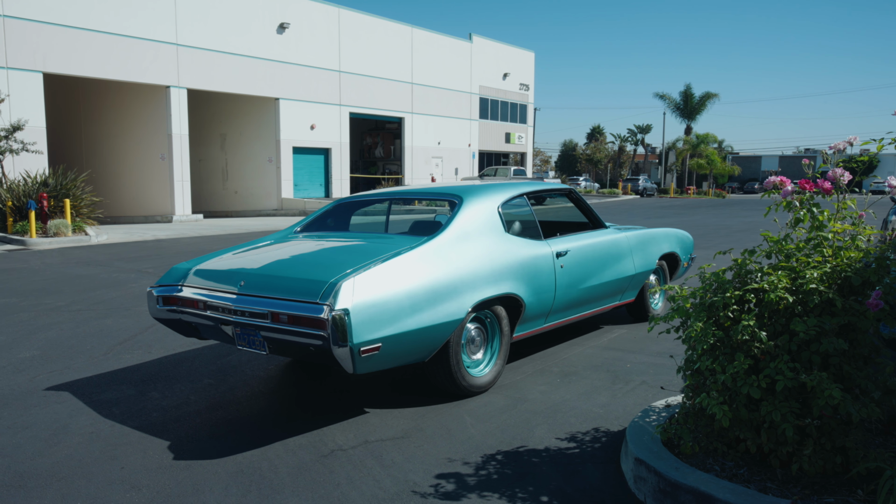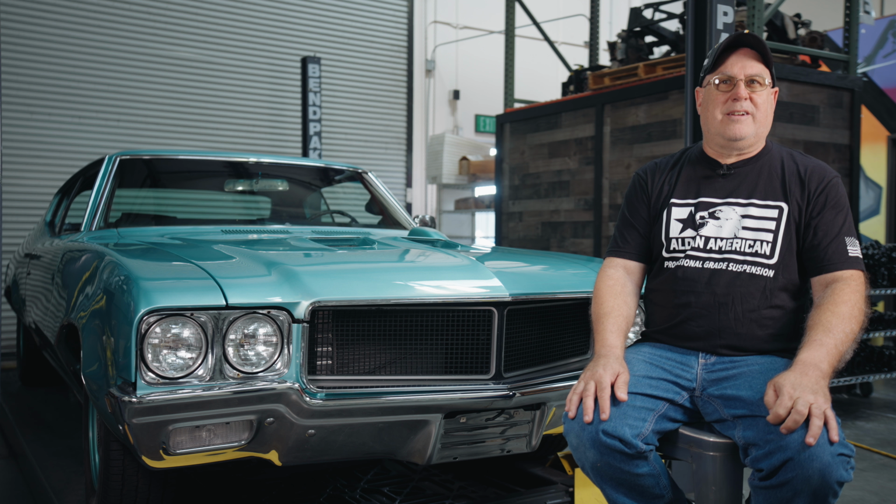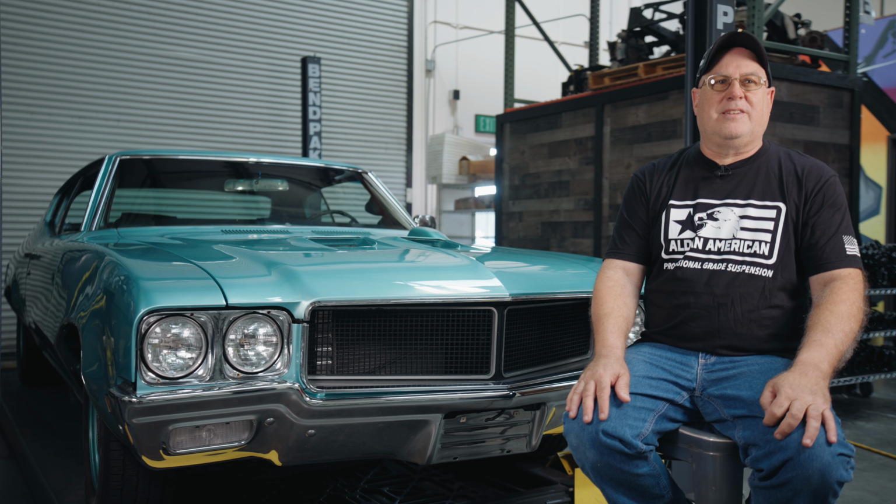So one of the drawbacks about Aldan American is now my son is begging me to have the car back. He's ridden the car and he loves this thing, and it's like, uh-oh, maybe I shouldn't have done this, but definitely worth it. Just joking around, but he's noticed the ride dramatically different and would love to see that in his garage again.